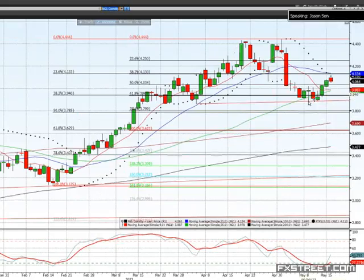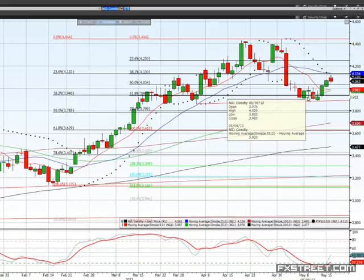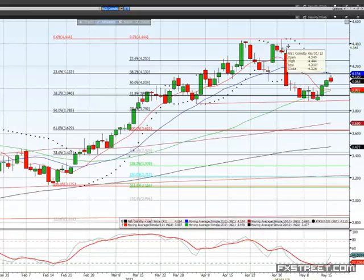How do we measure the target? We take the head, the top of the peak, which is 44.44. Take the low of the right shoulder, 38.83. My maths is no good, but if you've got a calculator, you can deduct 38.83 from 44.44, and that will give you a target. I tend to find they tie in quite nicely with Fibonacci levels and I'm guessing roughly just by eyeballing that. Okay.